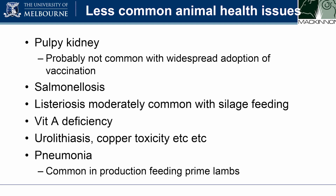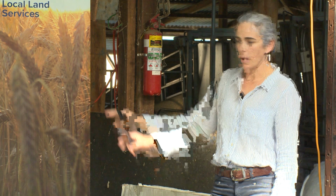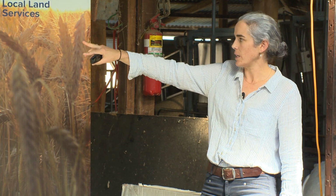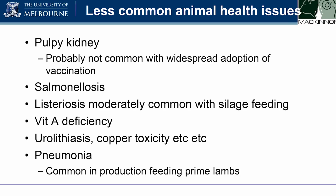Vitamin A deficiency. Sometimes in wethers, blockages, so urolithiasis. That's when we don't have the concentration of phosphorus and calcium right, and not enough water or salts in the water. You might see blocked wethers. So that can be a problem.